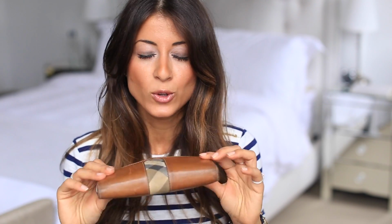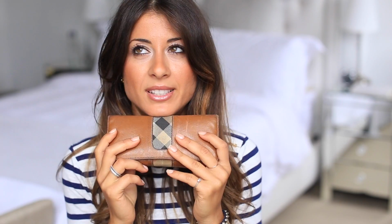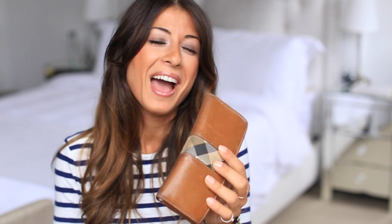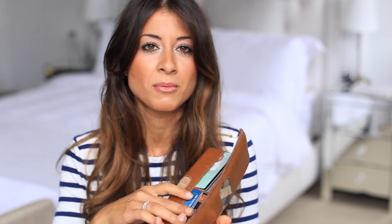Next thing I'm going to show you is my really old wallet, also purchased by Layla. Actually, this was a birthday gift probably 7 years ago. I can't remember how long ago, but I need a new wallet, guys. Seriously, I feel bad buying something new before this falls apart completely, you know what I mean? This is probably the only real leather item I still have, and I can see some cards are missing here because sometimes I switch bags.